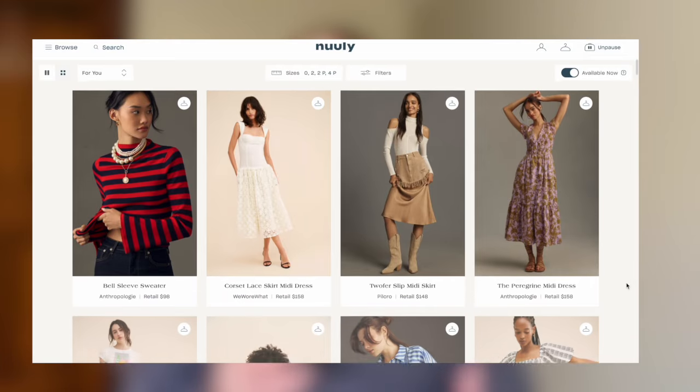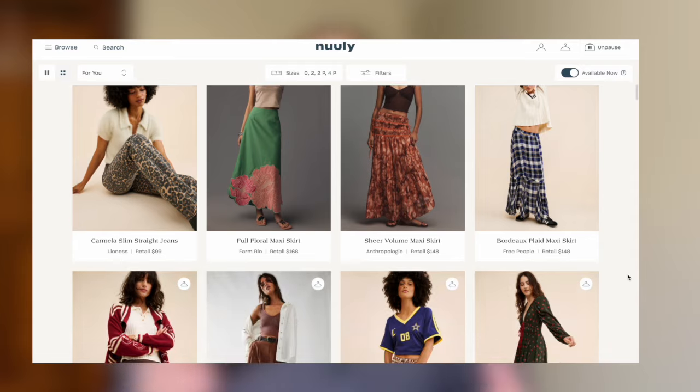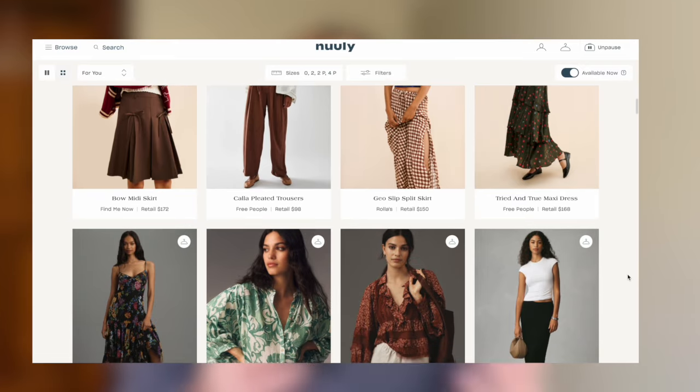It's just something that I like to personally lean on when I'm like, all right, I'm getting a little bit desperate. I feel like I really need to try something that I'm not ready to commit to. Like, let me go and rent a few pieces.